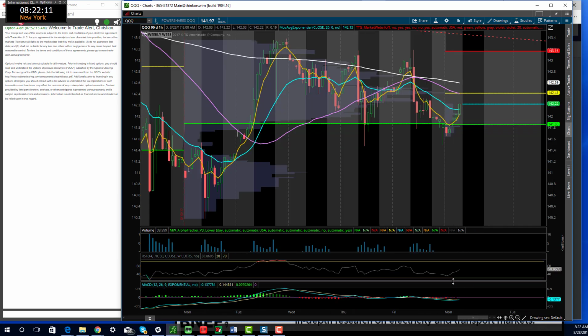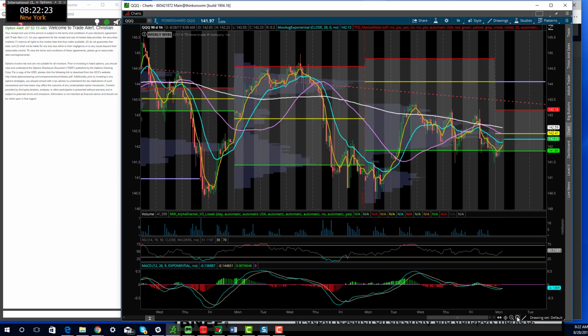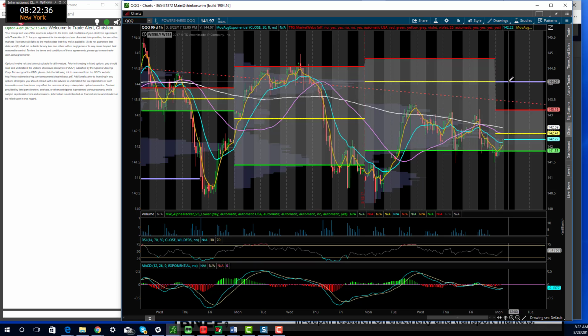One thing I noticed is we are trying to show a bullish MACD crossover. Support for the Qs for this week is going to be 141.85. That's that green line. Resistance is 143.16. If we can manage to get above there, just like S&P, we've got a VPOC up here, volume point of control, which sometimes acts as a magnet if we get above the red line here, and that's just above 144. It looks like right around 144.07.